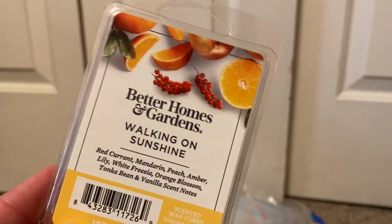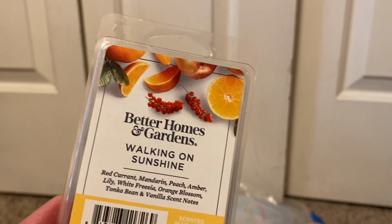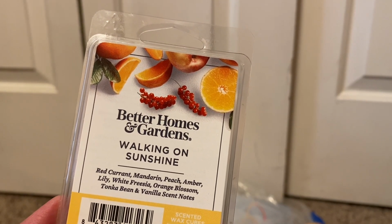Let's see. Another one. This one was okay. It was not very strong, but I used this in the bathrooms. It was all right. It's Walking on Sunshine. There's red currant, mandarin, peach, amber, lily, white freesia, orange blossom, tonka bean, and vanilla. I got some of that currant and some of that vanilla, but not a lot more. So probably would not repurchase. Wasn't a favorite of mine. And then this I need the notes for.